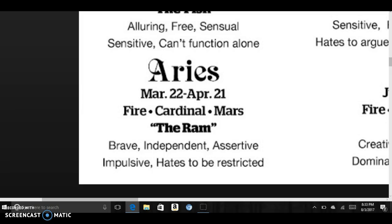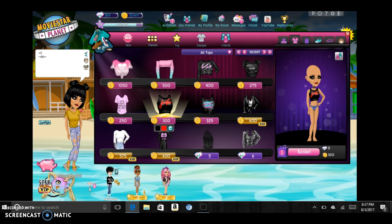So the next zodiac we have is Aries. They are fire, and their planet is Mars. They are brave, independent, assertive, impulsive, and they hate to be restricted, and they are the ram. Now, Aries are fire, so I feel like they have to be red. I feel like that's just necessary. Also, their planet is Mars, so red it is.